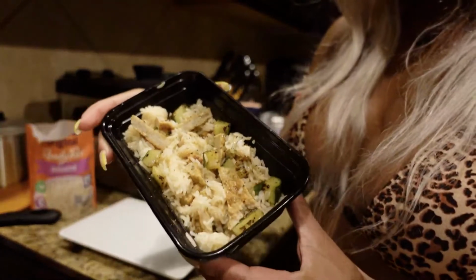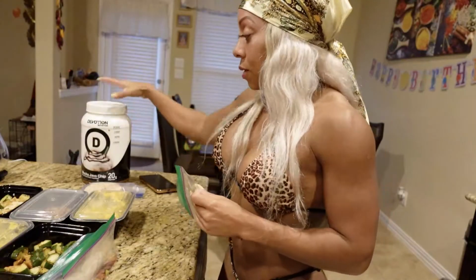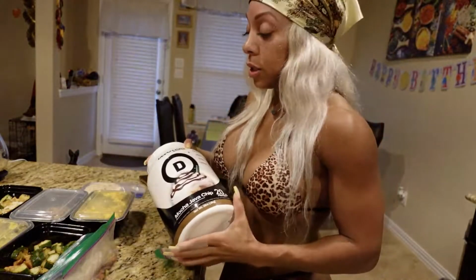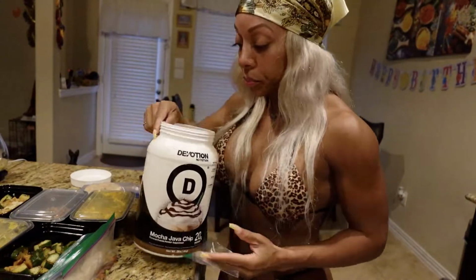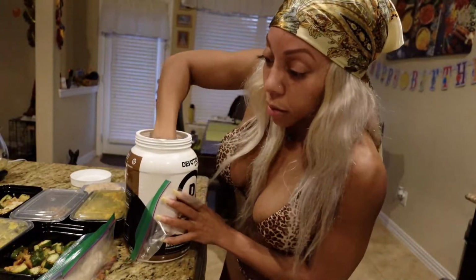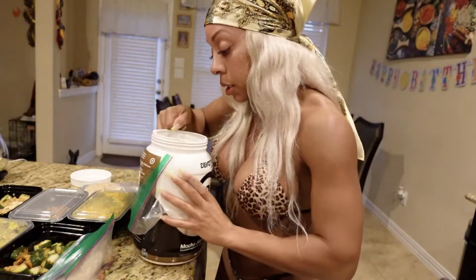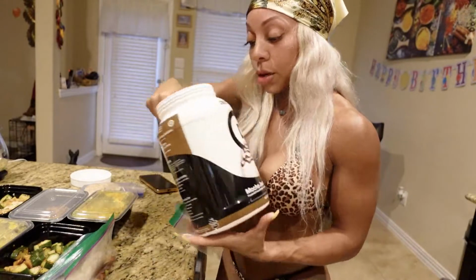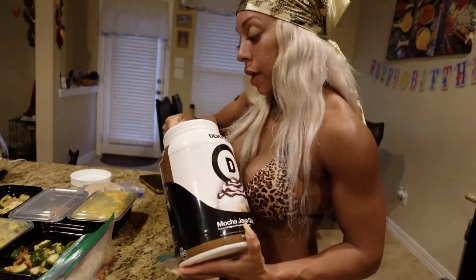Y'all, pre-workout for tomorrow morning is now all set to go. Got all meals ready to go. I always take extra protein just because you never know when you're on the road. And it's really easy to eat carbs and fats, but protein, especially as lean as I need it to be, not so much. So you guys know I'm a huge Devotion fan.